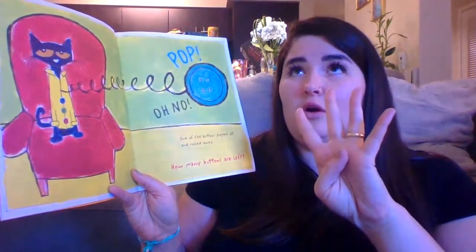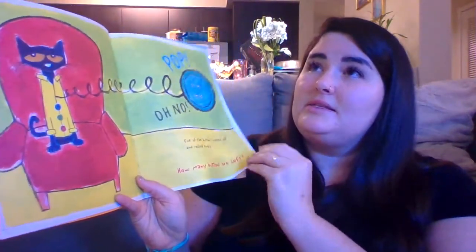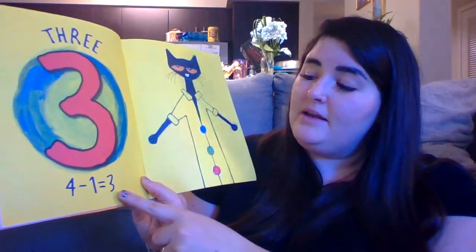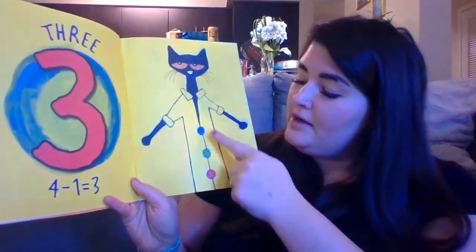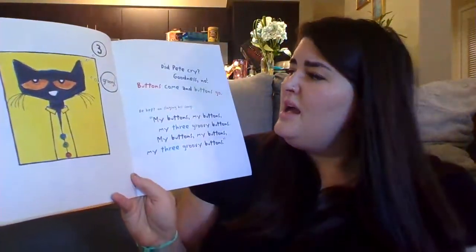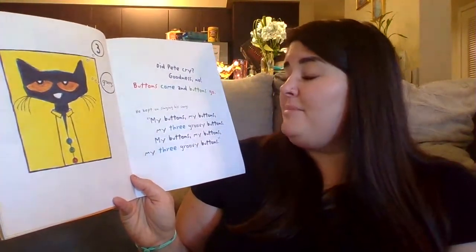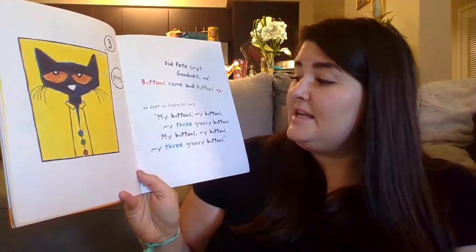How many buttons are left? So he had four, and then one rolled away. So let's see, he has four minus one is three. One, two, three. Did Pete cry? Goodness no. Buttons come and buttons go. He kept on singing his song.